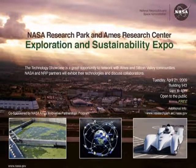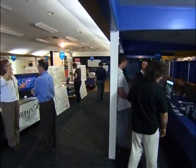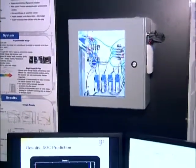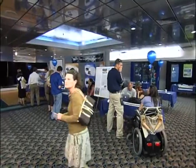NASA Research Park, or NRP as we call it, at Ames Research Center today is hosting the Exploration and Sustainability Expo, wherein about 40 of our partners in the park, universities, businesses, and nonprofits, are showcasing their technologies and products along with our NASA Ames experts and researchers to show the confluence between exploration-driven technologies and the new technologies we need for sustainability purposes here on Earth.